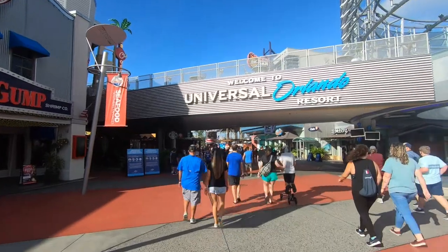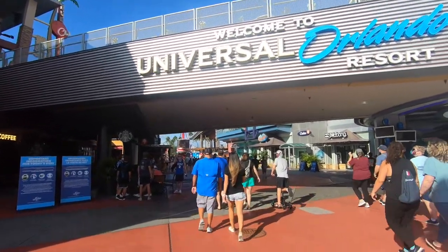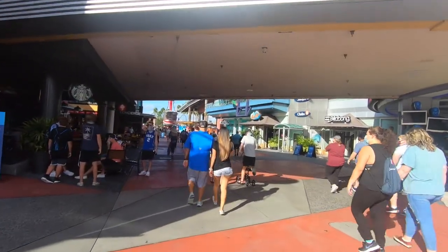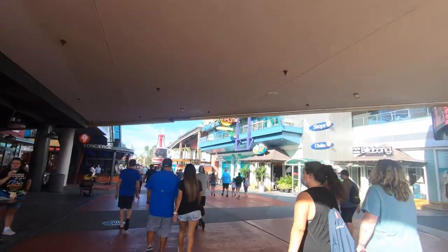So after you get through security, then you're going to get on the moving walkways, or you can just walk, depending on how crowded it is or what you want to do. And you will go into CityWalk. CityWalk is Universal's kind of shopping and dining area. You don't need a ticket to get into CityWalk, and you'll walk straight through CityWalk if you're going to the theme parks. I will do a separate video all about CityWalk.